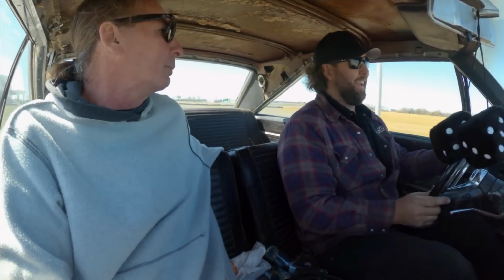Look, it pulls like a mofo once it gets revved up. Yeah. Right? It does, actually. Yeah. Yes. Right. Finally.